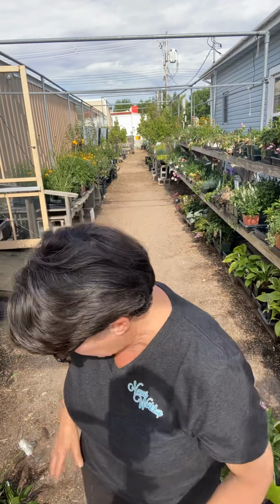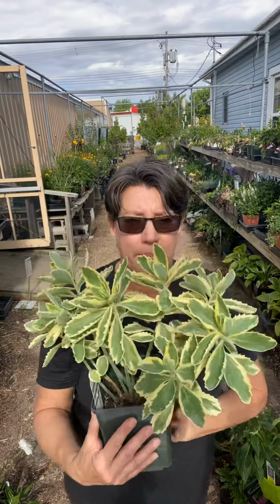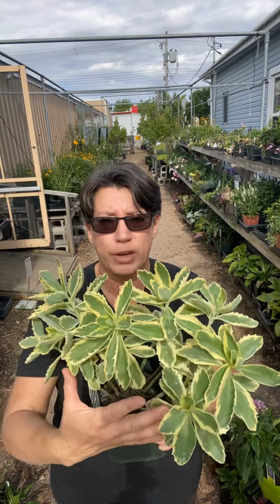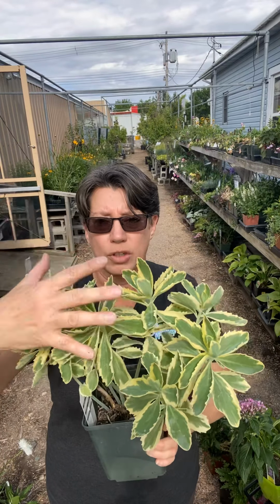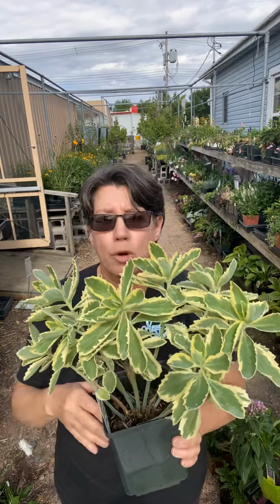Now I'm going to talk about some sun perennials. Anything sedum loves the sun. They have that thick leaf and thick stem that they hold that moisture in. They're just full of water, and they will do so well in that hot sun, especially on the south side of a building. Perfect.